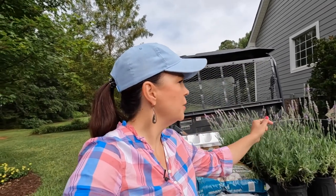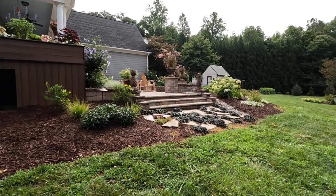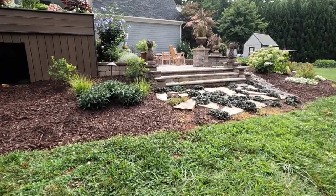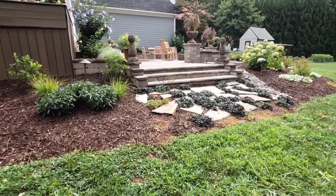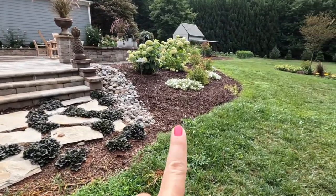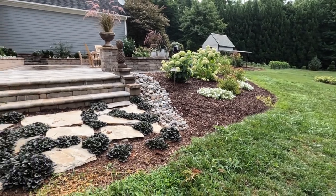So we are going to plant this phenomenal in two locations right here at the back steps coming off the patio. So we're going to do a group in front of the Daisy May Shasta daisies, and then coming over here we're going to plant another section right here in this little hole. So that is what we are doing.